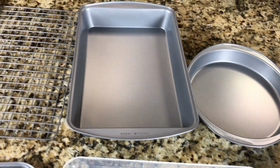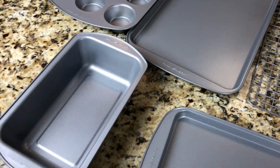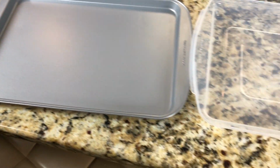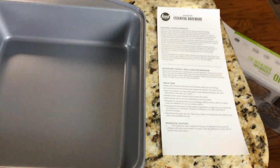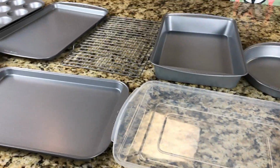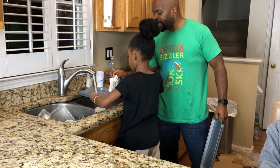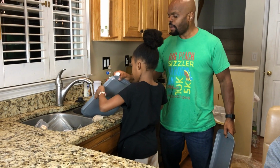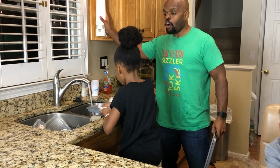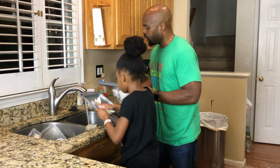Oh, you got the cookie dough. Box top. Right here. Alright, make sure it's nice and clean. Go ahead and dip it in the water. And you take this over there and wipe it down, okay? Wipe down all the crevices.